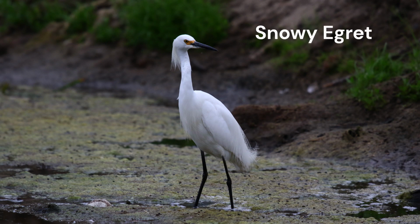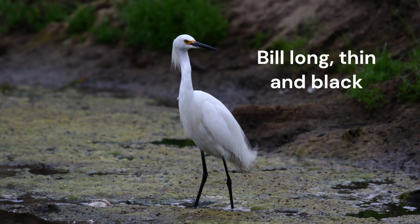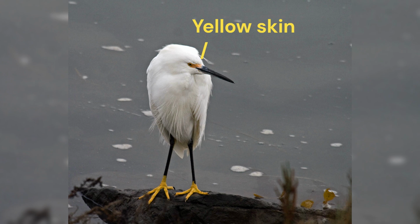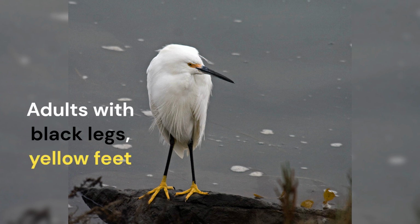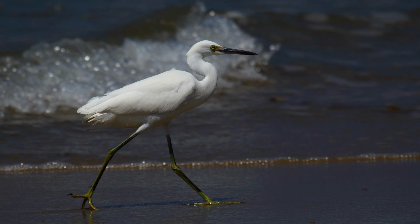Let's take a closer look at Snowy Egret. In comparison with Little Blue Heron, the neck is slimmer and the head slightly smaller. The bill of Snowy Egret is quite long and thin. It usually appears all black. The bare skin between the base of the bill and the eye is yellow in adults, gray in immatures. Adult Snowy Egrets have black legs and bright yellow feet. Immature Snowy Egrets have dull green legs. The legs appear rather thin and spindly.